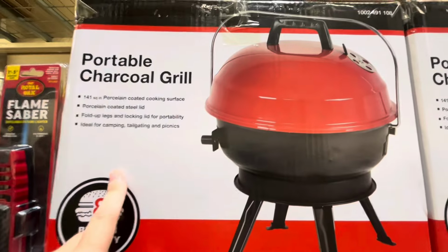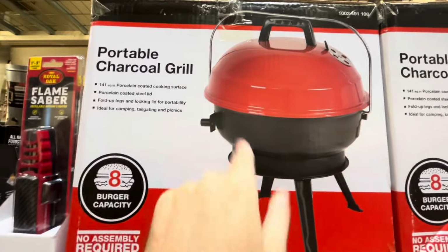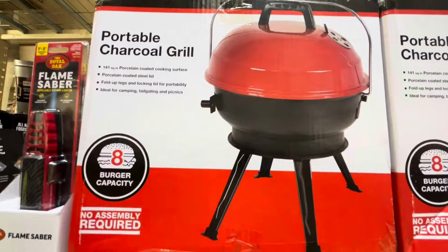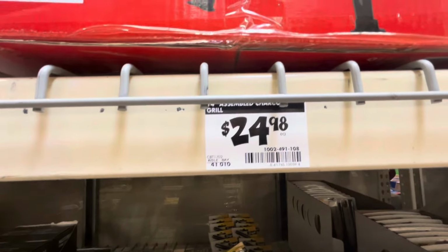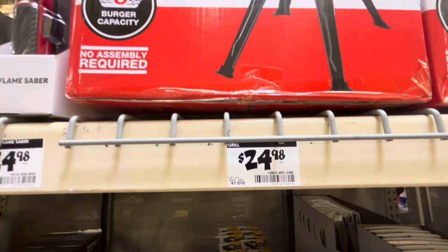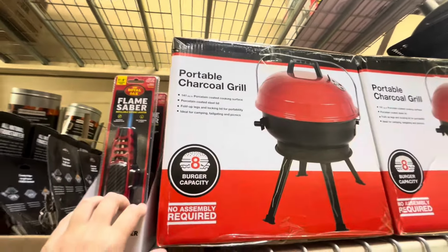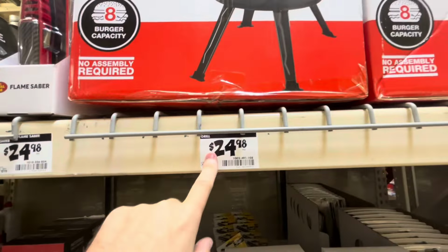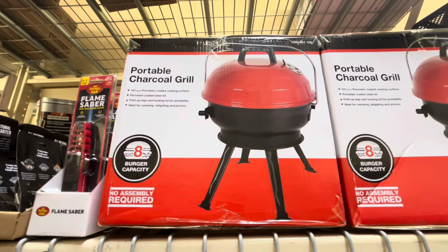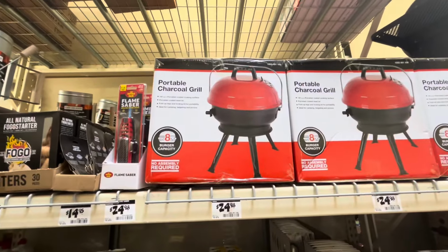But look at this. This is a portable charcoal grill, just like the Weber one. It's got a cover, it's got a grate. Put your coal in it, you get the fire started. If that's all you're looking for to cook 8 burgers, look at the price on this, $24.98. Talk about an amazing deal that they have here for this portable charcoal grill. I mean, how can you go wrong? For $25, even if it only works a couple times and you plan on using it a couple times, do what you want with it at that point. But for $25, what an amazing price for an amazing little product.